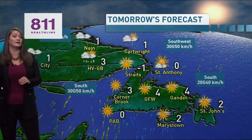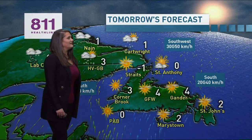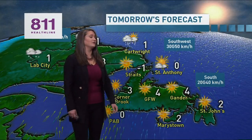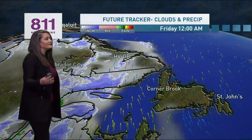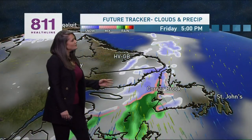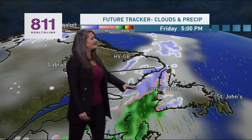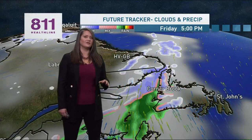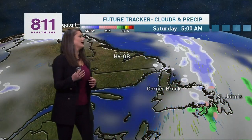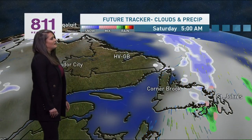And that's the story up through Labrador as well, as we start to see that snow spread towards the coast into the afternoon. But again, those temperatures will be sitting between 1 and 3 degrees as your afternoon highs through the day tomorrow. Now, looking ahead to Friday, that system is still very much in play up through Labrador. We're going to start to see some more cloud cover head towards Newfoundland through the afternoon on Friday. And with that, we'll start to see some precipitation, likely starting as snow and then quickly changing over to rain through the afternoon on Saturday with some clearing skies up through Labrador.